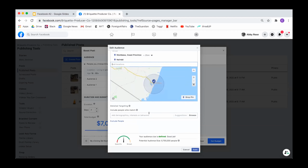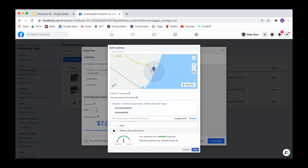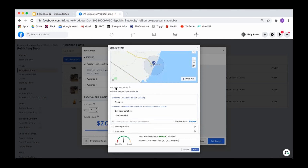And this part is optional. It's usually not very necessary, but you can also narrow down your audience based on their interests or behaviors. So you click here, you click browse, and most of the things you'll probably select if you use this are under interests. For example, you could go to interests, hobbies and activities, politics and social issues, and you can choose environmentalism, sustainability. Maybe you could even go to food and drink, and you can click cooking. And you could go to sports and outdoors. Anything that you think you would want your audience to have, any sort of interest.